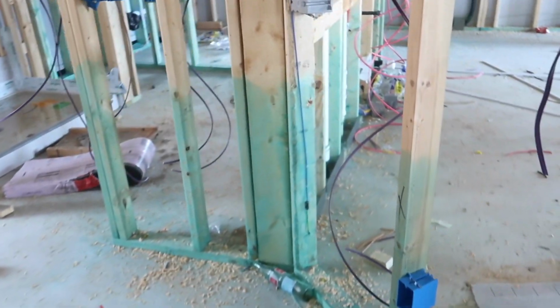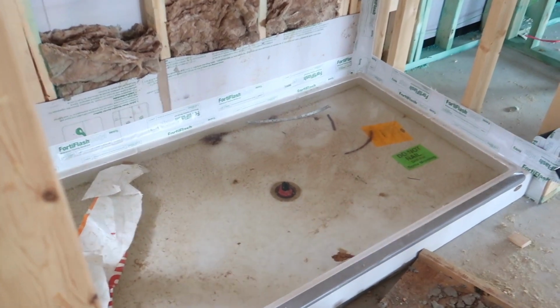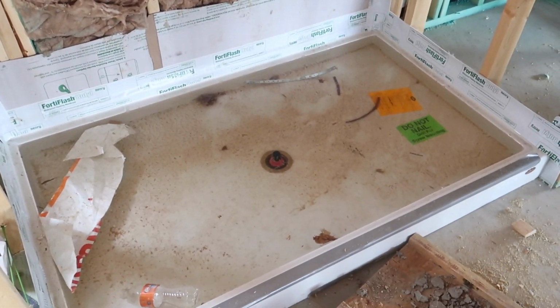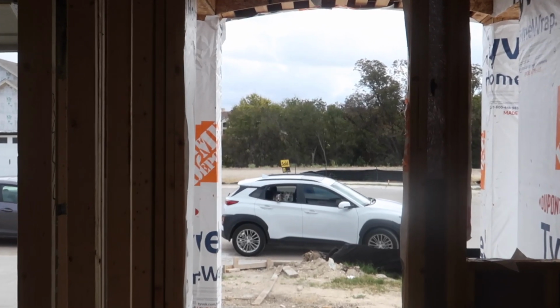Okay, and also in the bathroom, I forgot what they said this was. They're testing to make sure it doesn't flood or something, right? I don't remember. It's some sort of water test. More wiring all throughout. Look at the cuties in the car.